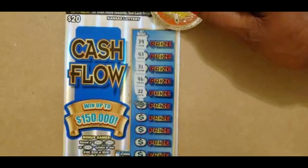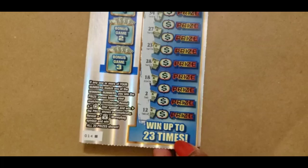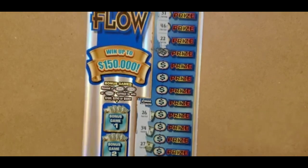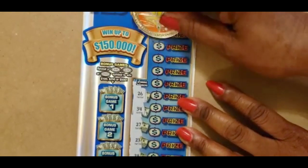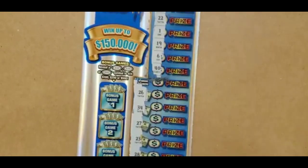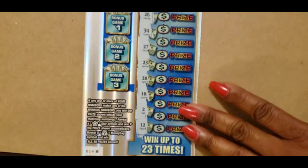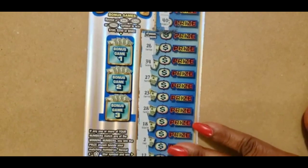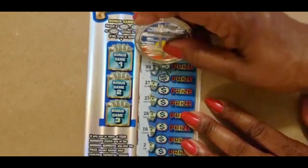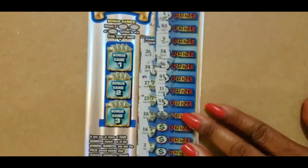39, 43, 31. No 39, no 40s, no 31, and no 22. No 1. No 19, no 6. We have a 2 and a 12. No 40s. We have a 2, no 3. We have a 34, no 38, no 36. No 40s, no 11. This is going to be really quick.